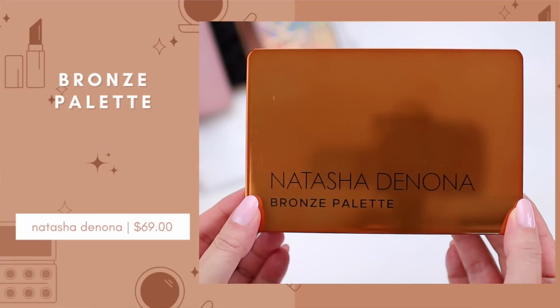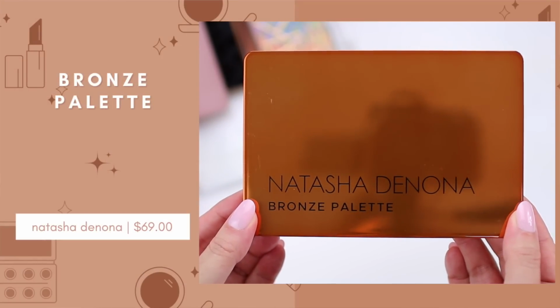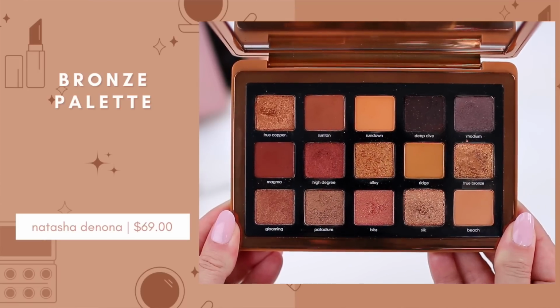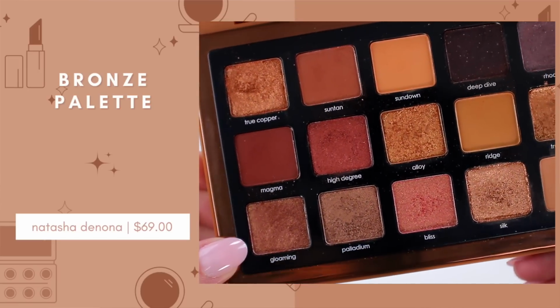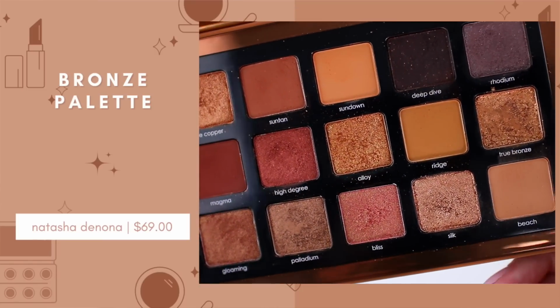I also love using these mattes with the Natasha Denona Midi Bronze palette as well, which of course I do have to mention in today's video because this is my favorite eyeshadow palette of all time, but especially for the summer and the fall. If we tend to like very similar colors, if you love golden shades and coppers and bronzes, I think you'll really, really like this one because it just has everything that you could want for the perfect warm-toned eyeshadow look.